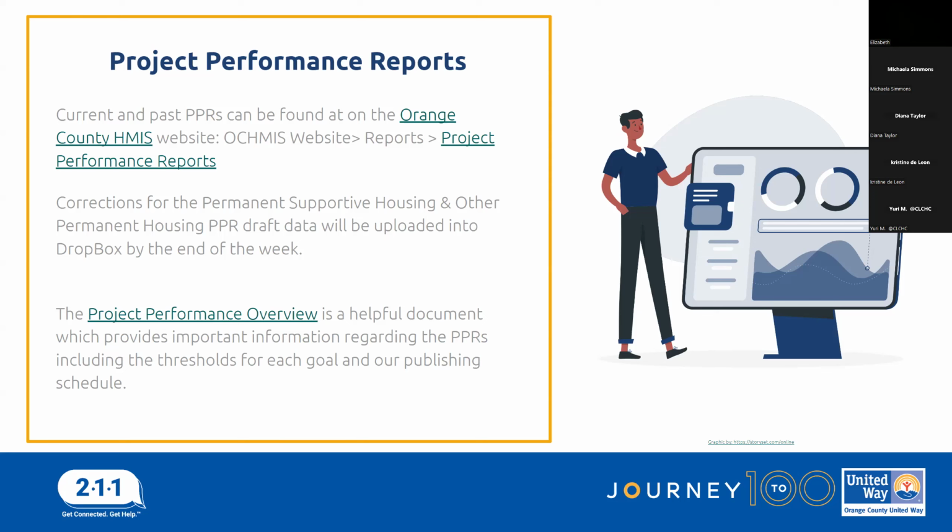So this is regarding the project performance reports. Current and past PPRs can be found on our Orange County HMIS website, under the following path: OC HMIS website, reports, project performance reports. Corrections from the permanent supportive housing and other permanent housing PPR draft data will be uploaded to the agency's Dropbox by the end of next week. If you would like an overview of the project performance, there's a helpful document on our website, which provides information regarding the PPRs, including the thresholds for each goal and our publishing schedule. So let me go ahead and put that information into the chat so it's available.